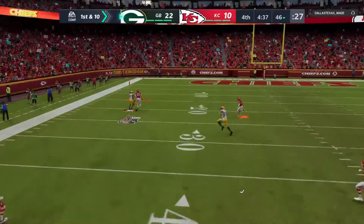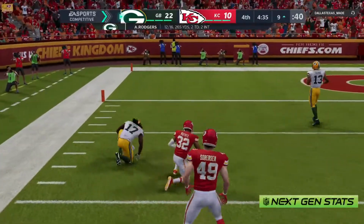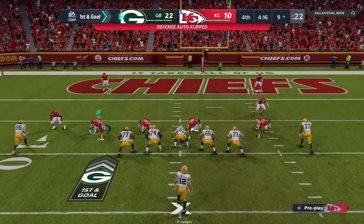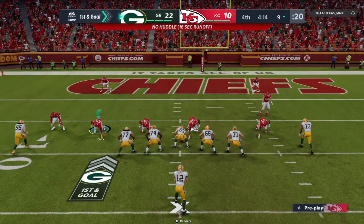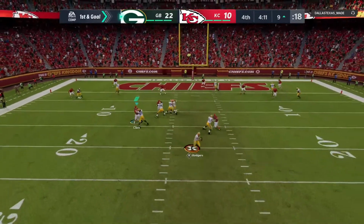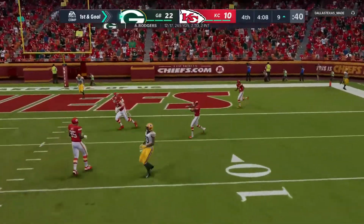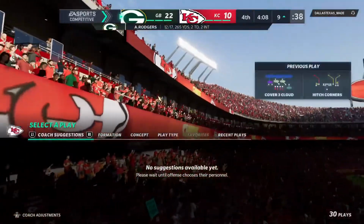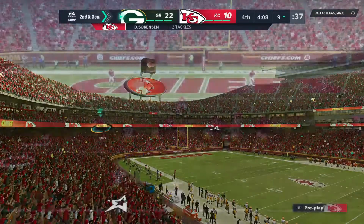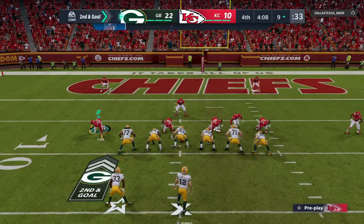Looking deep for Adams. This is caught inside the 15, and he'll be marked down all the way inside the KC 10. Even later into his career now, there aren't too many guys that can launch it downfield with accuracy better than Aaron Rodgers. And that's off the mark, incomplete. Had an open man that time, but ended up putting a little too much heat on it, don't you think, partner? Absolutely. Just needed a touch more air under it. Instead, he fired an absolute bullet.